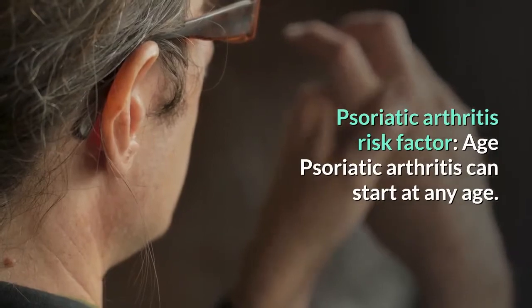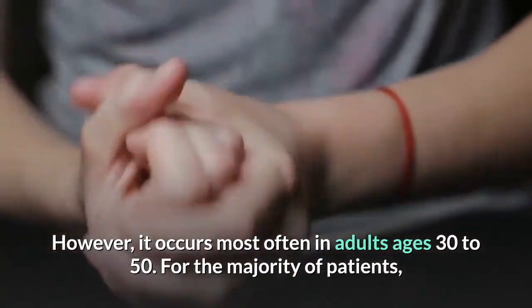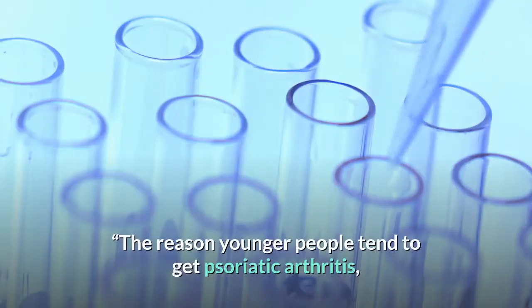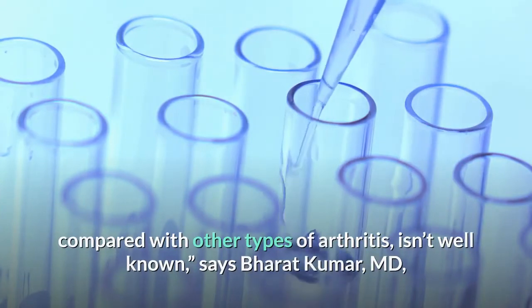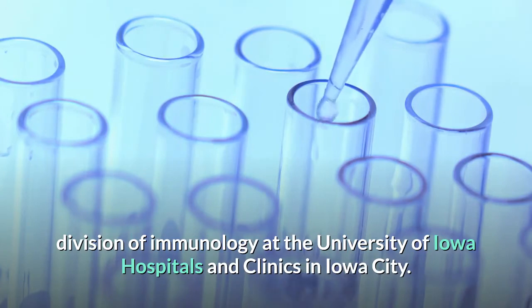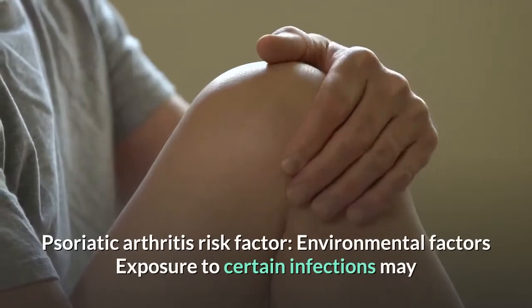Psoriatic arthritis risk factor: age. Psoriatic arthritis can start at any age. However, it occurs most often in adults ages 30 to 50. For the majority of patients, PSA starts 5 to 10 years after the development of psoriasis, says Dr. Haberman. The reason younger people tend to get psoriatic arthritis, compared with other types of arthritis, isn't well known, says Bharat Kumar, MD, Associate Rheumatology Fellowship Program Director in the Division of Immunology at the University of Iowa Hospitals and Clinics in Iowa City. People with certain genetic risk factors tend to get symptoms earlier, even in childhood in some cases.